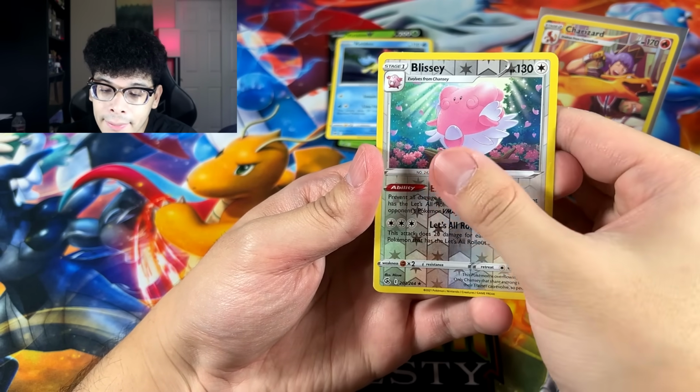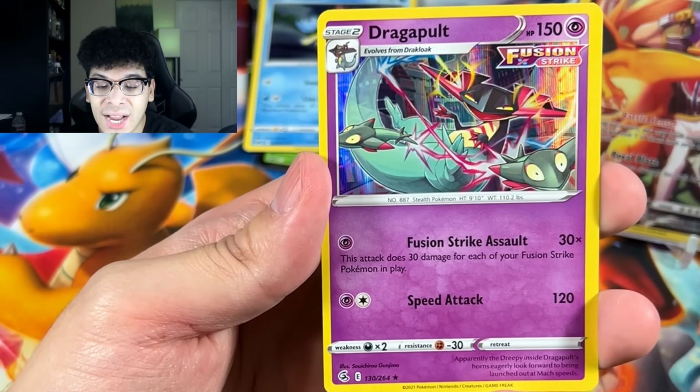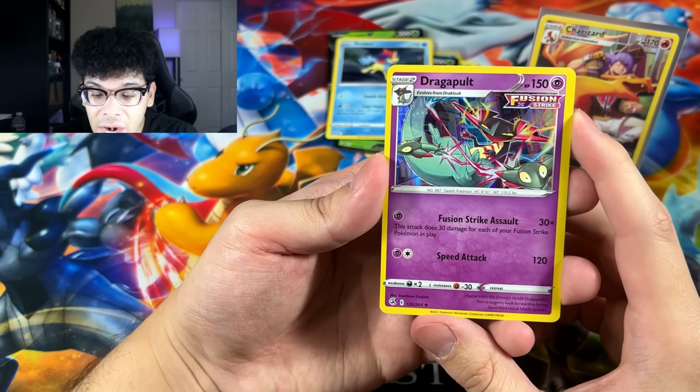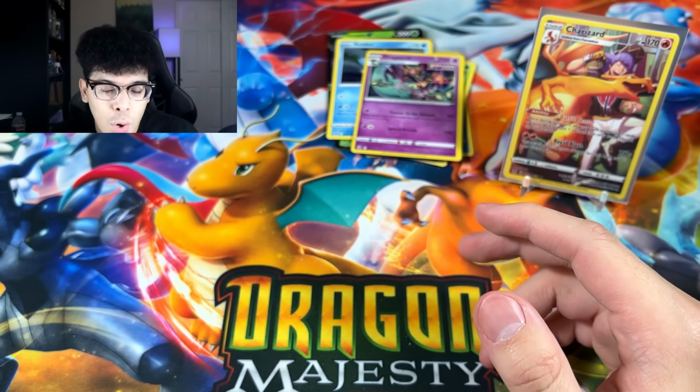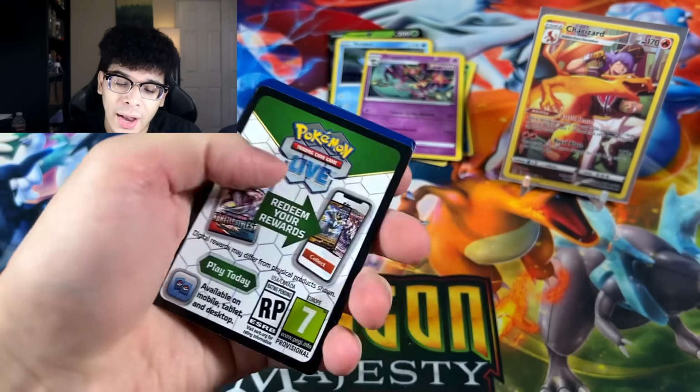We got the Blissey. And, oh my gosh, I legit thought I saw Boarder, but I guess not. You feel me? I guess not. But we got ourselves a holo Dragapult. It's all good. I will take it, my guy.